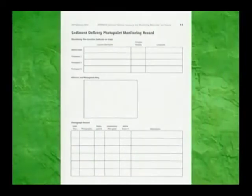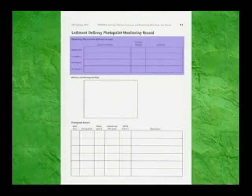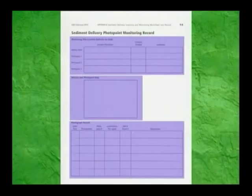Once you've established the markers, record their locations and the dates you take photos using the photographic record included with the publication 8014 Sediment Delivery Inventory and Monitoring, a Method for Water Quality Management in Rangeland Watersheds. Let's take a look at the photographic record in detail. It is divided into 3 sections: monitoring site location, witness and photo point map, and photograph record.